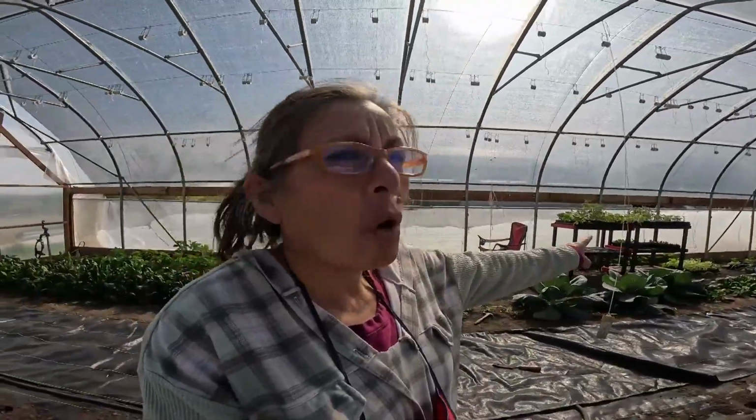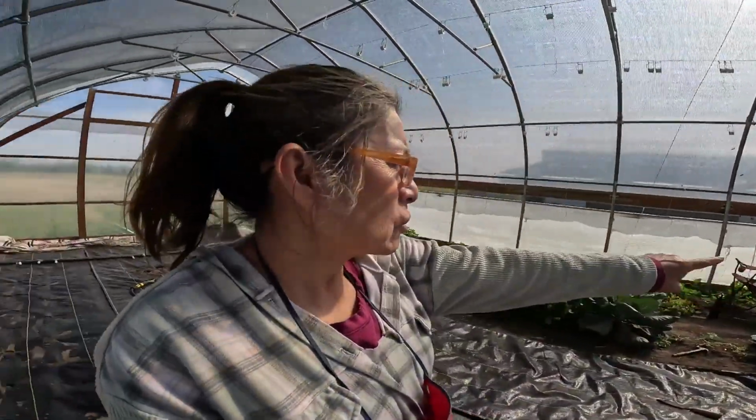I have 1 row of cabbage between the 2 houses here, and I would say at least 15 to 20% of those cabbages have been ripped out with the winds that we get here. When we get winds, it's usually high 20s sustained throughout the entire day, and then gusts over 40.